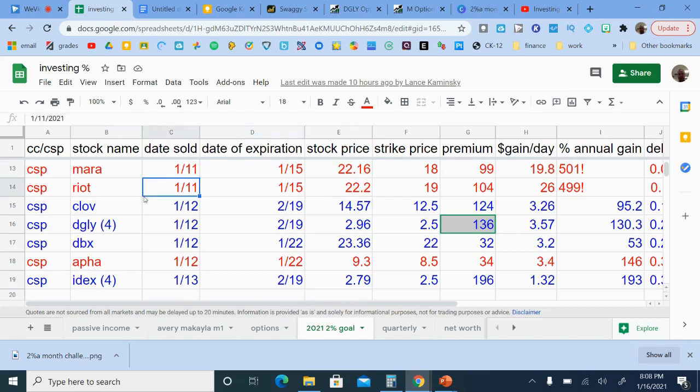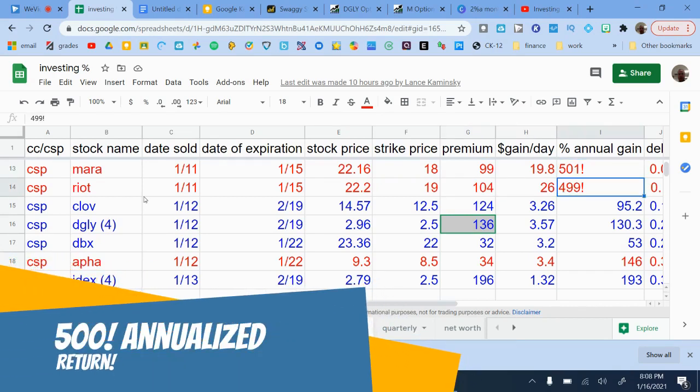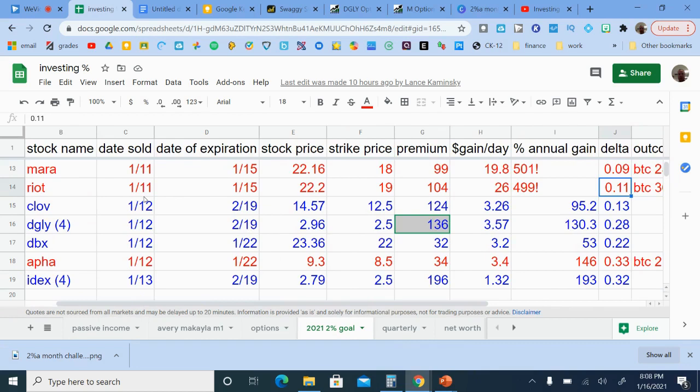I did a weekly expiration here, which is pretty uncommon for me, but I wanted to see how it goes, mostly because stock prices were at 22, strike prices were at 18.19. So the stock would still have to go down almost 20% in a week in order to start losing money. The premiums were really juicy. Gains were 99%, 104%, and the annualized gain is 500%. And the deltas were relatively low because it already went down a bit, and I'm picking 20% less.